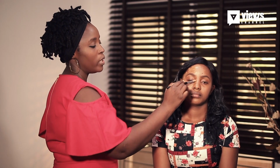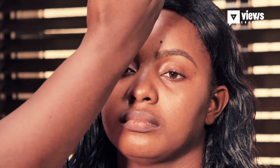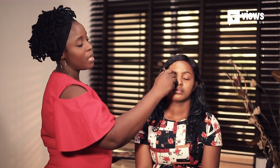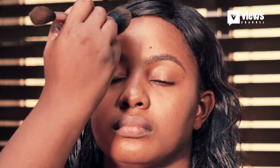Depending on the product that you're working with, most foundations that are oil-free contain a bit of alcohol. So we've applied the foundation in thin stripes around the face, just maintaining one part of the face, because the alcohol in it tends to dry up really fast. So if you put the stripes around the entire face, you'll find that when you try to go in and blend, it has dried up and it becomes a bit of a struggle to blend.